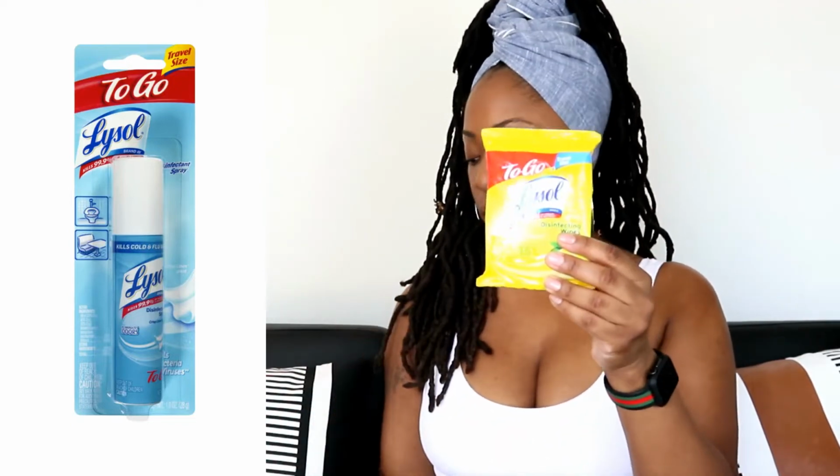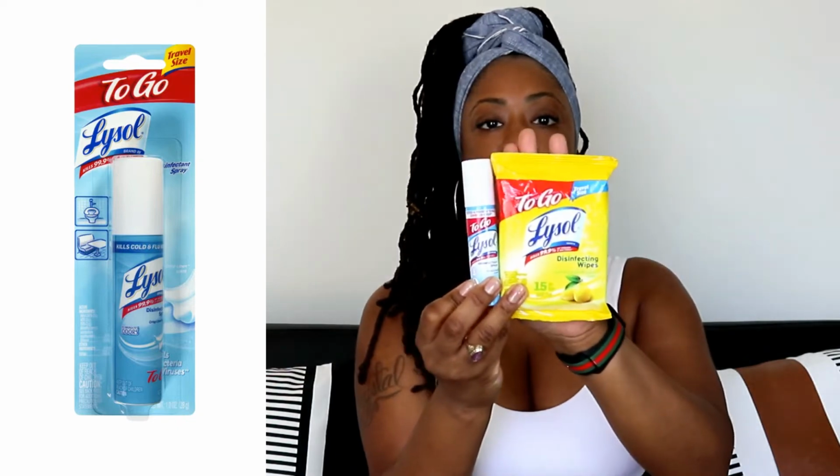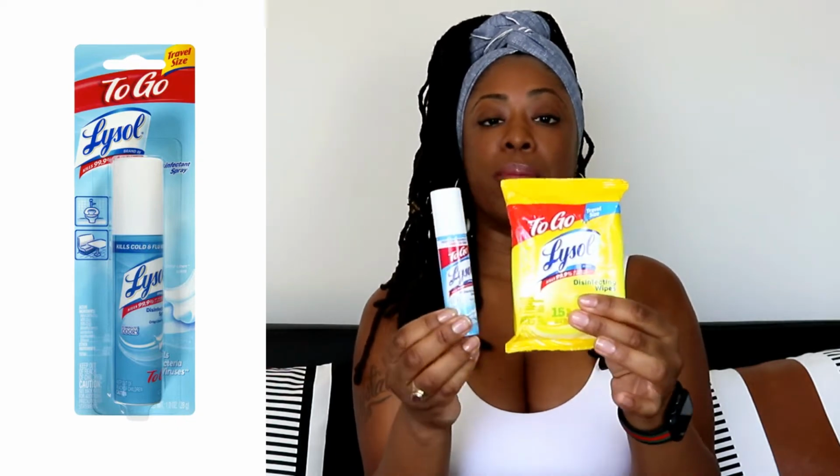And I always bring travel sizes with me. Here are the wipes, and here is the spray, just in case you couldn't tell by the pictures. And I got these both from my local CVS, so you can get these from your pharmacy or Amazon.